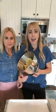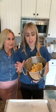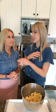Okay, so I actually do this in my mixer. I love to make cookies in my KitchenAid. You can do it by hand as well. So all you're going to do is follow the recipe. Now we think it's best to do cookies with cold butter. So we've taken our Land of Lakes, which we think is by far the best butter to use, straight out of the fridge, and we're using it cold.